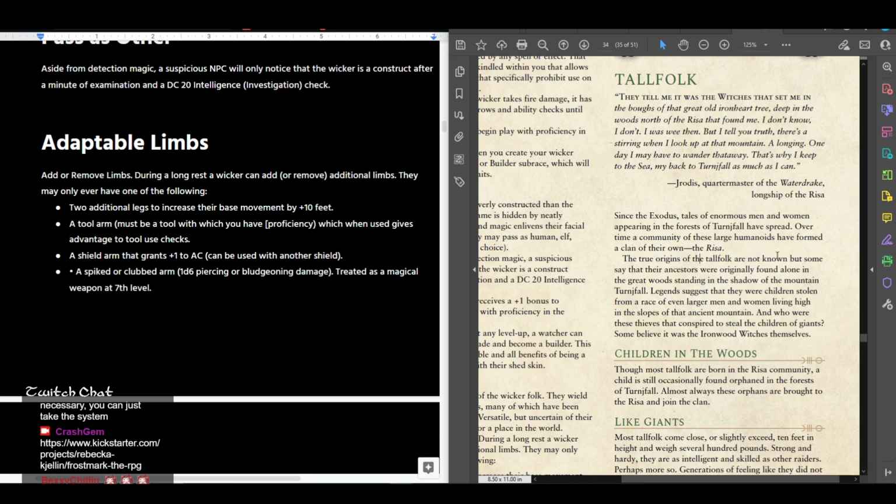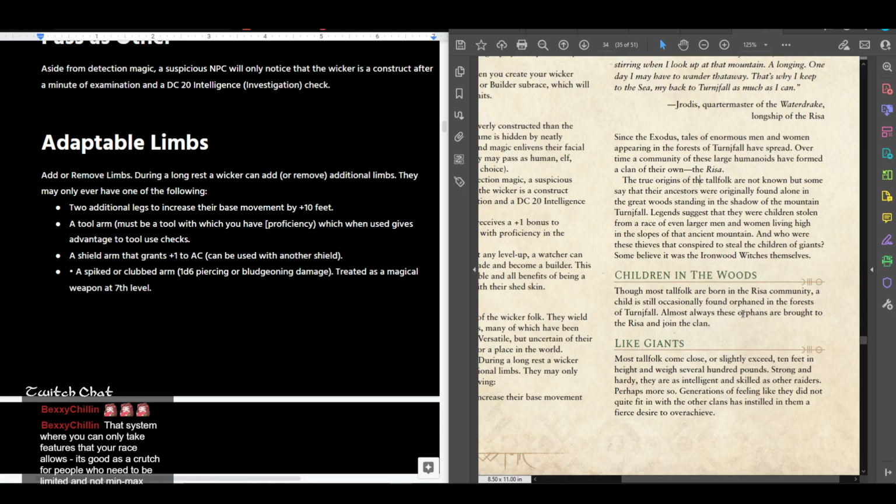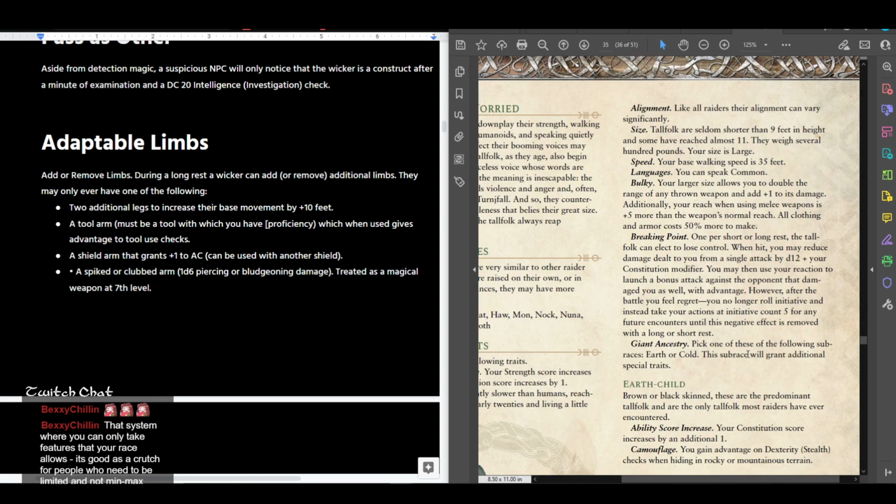The true origins of the tall folk are not known, but some say that their ancestors were originally found alone in the great woods, standing in the shadow of the mountain Turnfjall. Legends, blah, blah, blah. So, yeah, they're giant-descended people. And not like Goliaths that are, per Jeremy Crawford, medium. This person actually straight up says that they are large.